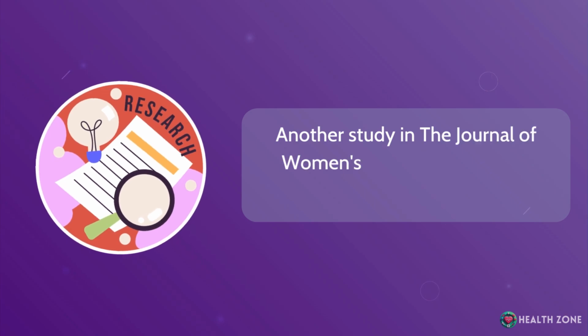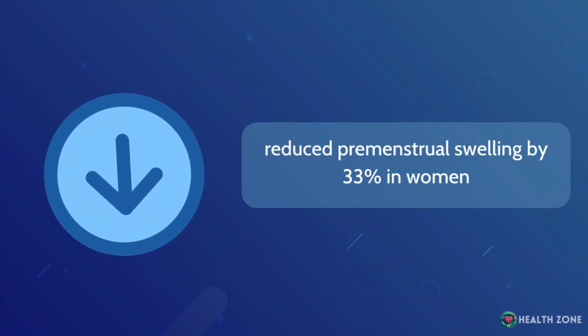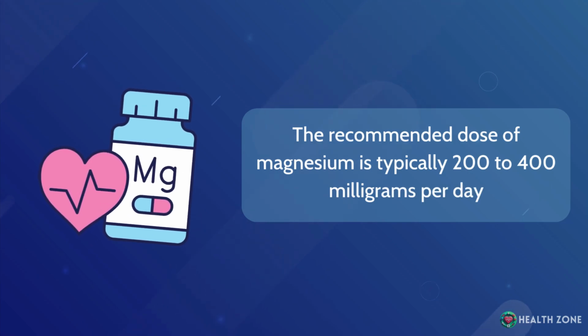Another study in the Journal of Women's Health showed that magnesium supplementation reduced premenstrual swelling by 33% in women. The recommended dose of magnesium is typically 200 to 400 milligrams per day.